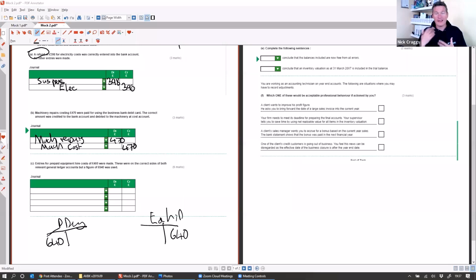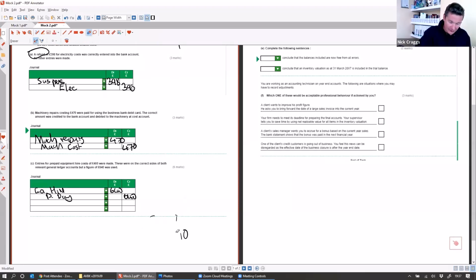Now, the easiest way to make sure you get this right is just reverse that. So that would be debit equipment hire with 640, and then credit prepayment with 640. So that's got rid of the original error. Now we want to enter the correct entry because now there is no entry in our accounts. We just removed it.